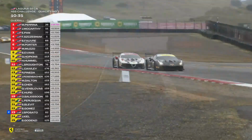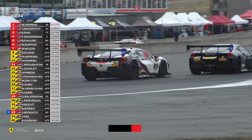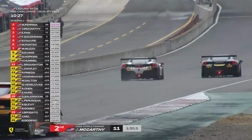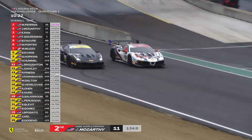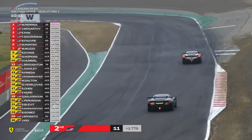Took a brace of P8s when in COTA, and once again, this is Jason McCarthy for Wide World Ferrari, who, making the very point that Tony made just a moment ago, you have to navigate the traffic that's out there on track as well to find a way through and find a way round and to optimise your lap here.